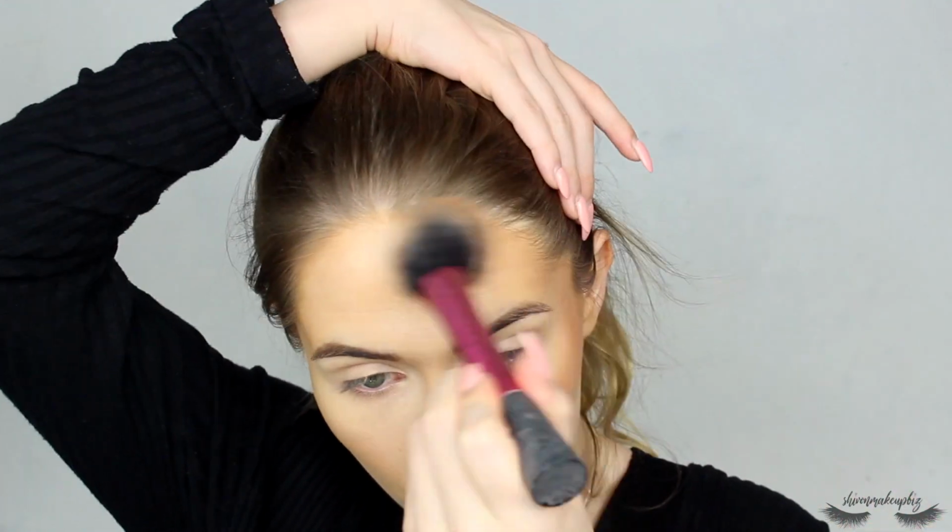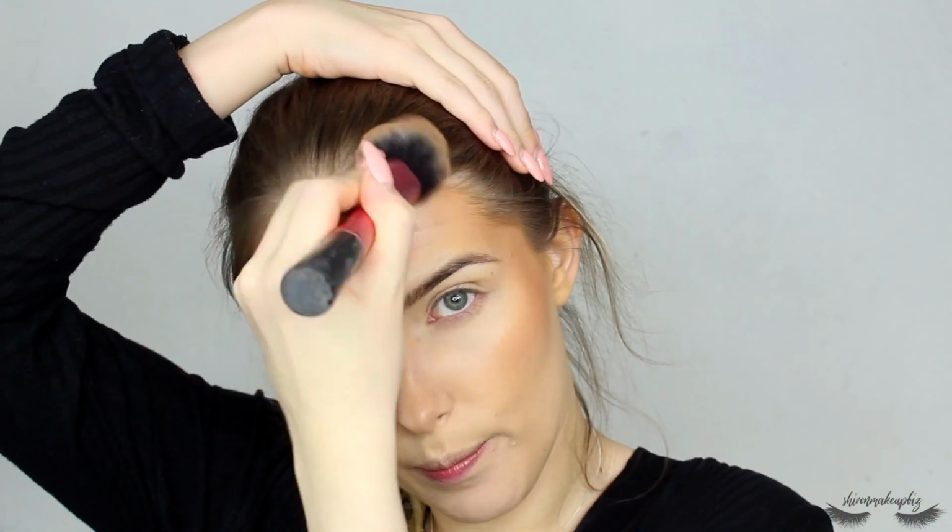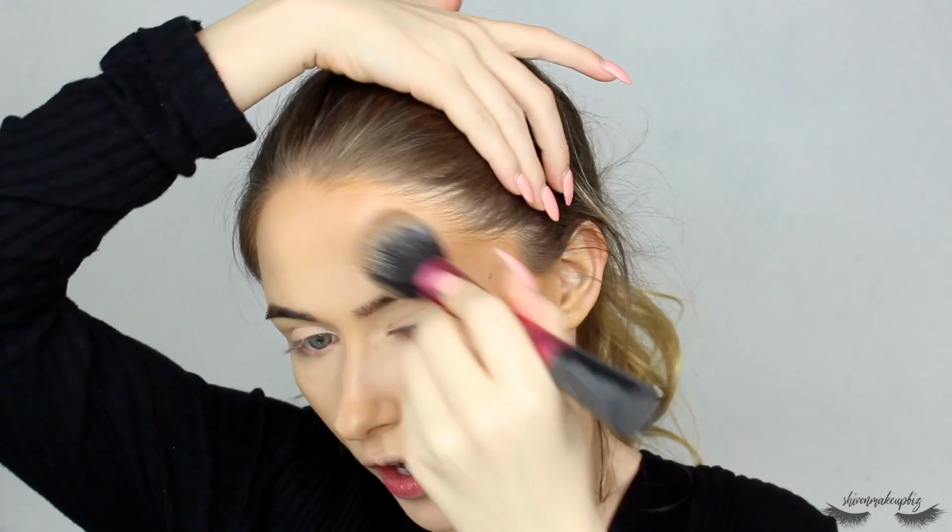Just taking some bronzer. This is the Real Techniques blush brush, which I love for powder. I know they've basically changed all their brushes, so I have no idea if you can get this anymore, to be honest. Just going to bronze that whole area up right on my forehead. Chuck it on there. You know, I don't have time for precision. I'm a boxer. That's who I'm portraying in the video. I need slapdash and take control. Blending that out because I'm a little bit patchy there.